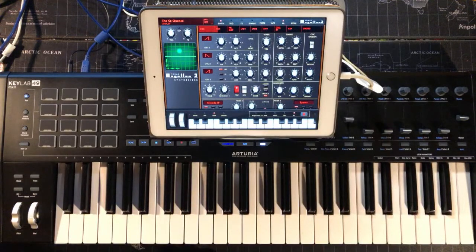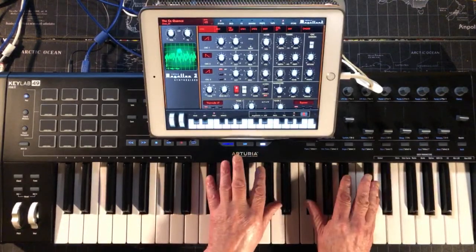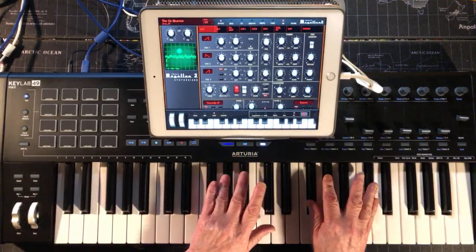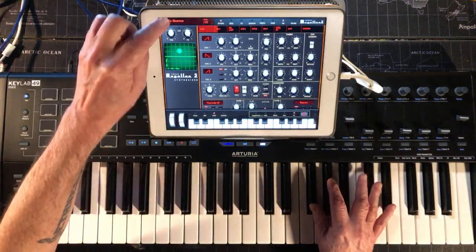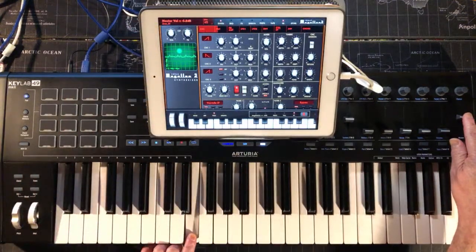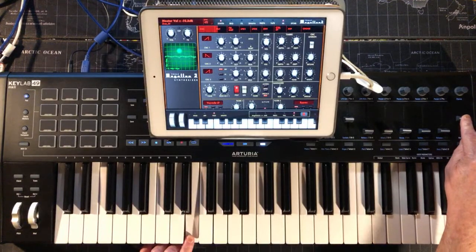Brilliant sound. Absolutely brilliant sound. So, I have my fader here mapped to the volume.